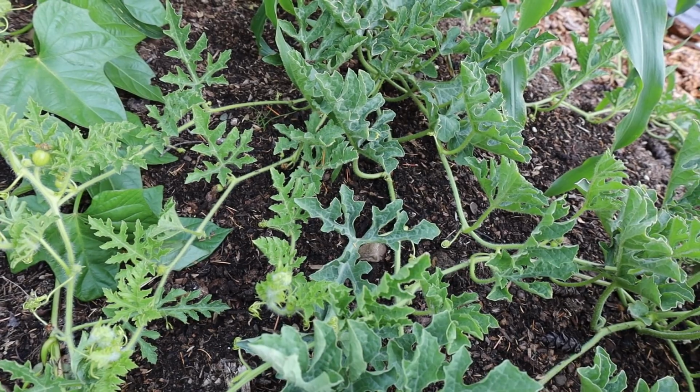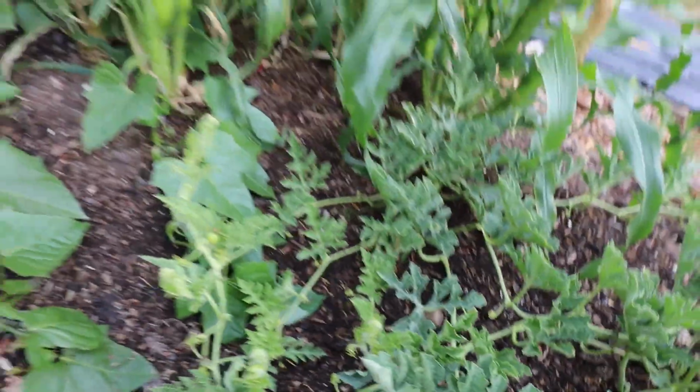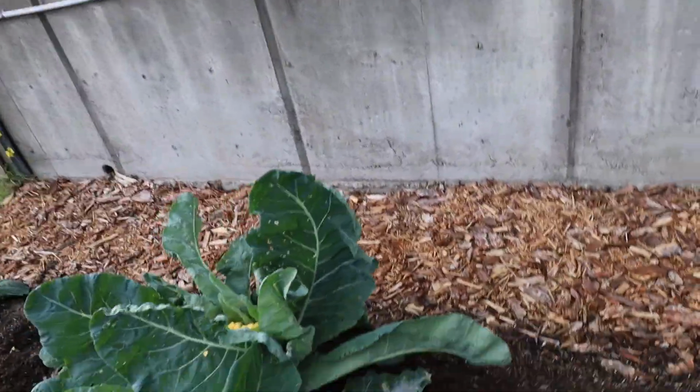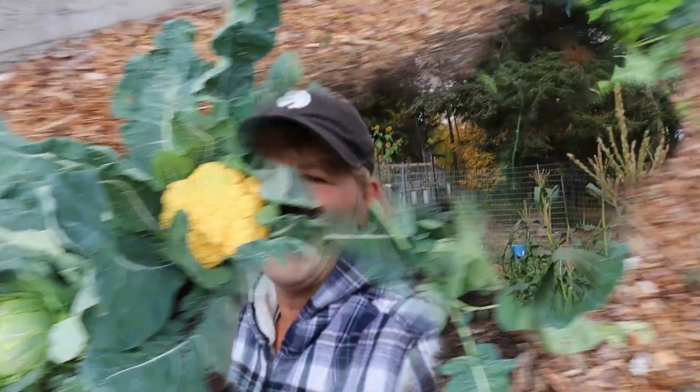So I'm going to go grab a knife, and I'm going to cut out this cheddar cauliflower, and also I'm going to cut down my flowering broccoli. So I'm going to cut out my cheddar cauliflower, take that into the house, and it's definitely warming up out here. I think I need to take my coat off. Anyways, it's getting warm. And that's all I'm going to do. Cut out this cauliflower and cut out that flowering broccoli.